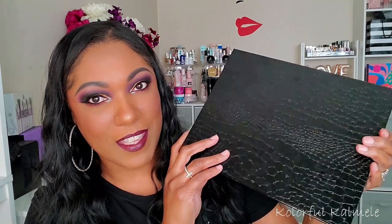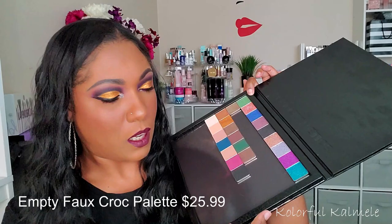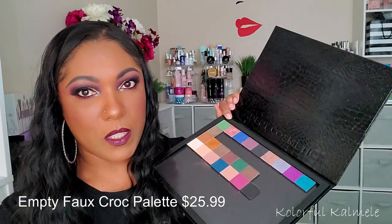So enough of that. Let's get down to the swatching, okay? Because that's what we came for, right? So, like I said, this is their new faux croc palette that they sent me. Very sleek design. As you can see, it has that nice little faux croc look to it. It kind of just reminds me of a business type thing, you know? Very easy to handle, not heavy at all. The only thing about this one is there is no mirror in here. It does hold about 63 shadows, if I'm not mistaken. If I am, I will correct it on the screen. But anywho, this is what this palette looks like.